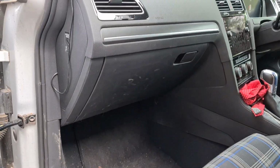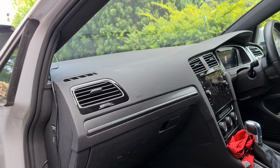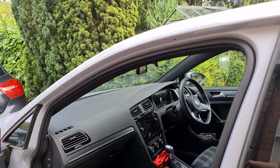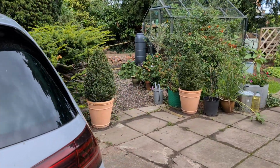All of the illuminations here are all still working, which is nice. A lot of those fail on cars after a certain period, but it's not been too bad. This car's had several services. I think it's had 3 services in its lifetime.